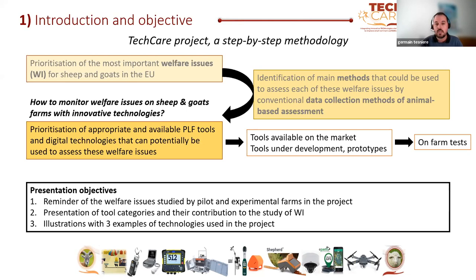So today we would like to show you some of the collective work. First, we will present a short reminder on the welfare issues studied by the pilots and the experimental farms in the project. Secondly, we will present with Eliel the tool categories we've made and how they can contribute to the welfare issue studies. And finally, we will illustrate the work with three examples of technology tested in our pilot farms in the project.